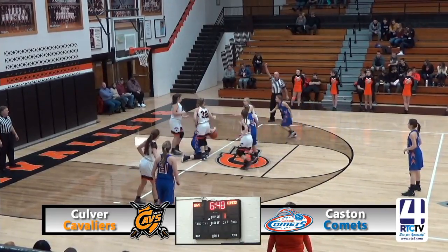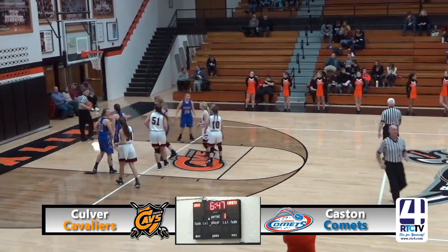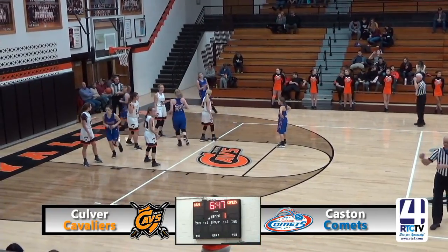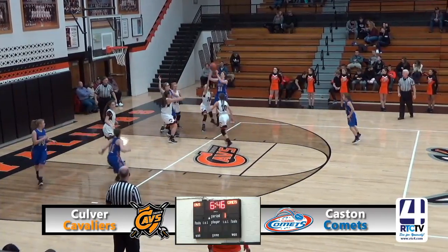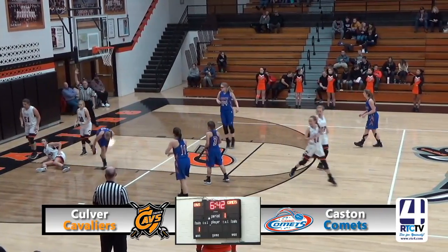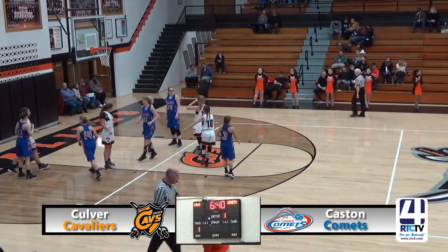Weezy trying to get something moving with it. That foul should be on Culver, but we'll see. Oh, sorry, the official trying to figure out which fingers to hold up. The foul was on Culver's number 32, her first, team first. Klein trying to put up a swift jumper, couldn't quite make its mark. Going to be a travel on the play on Culver's number 31.